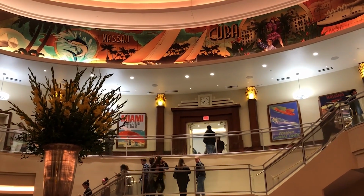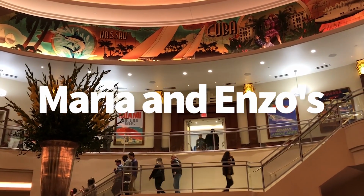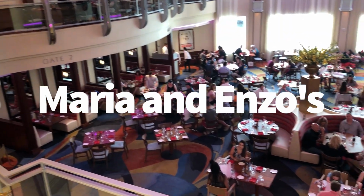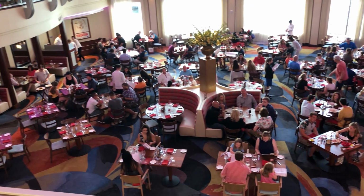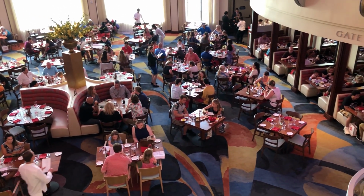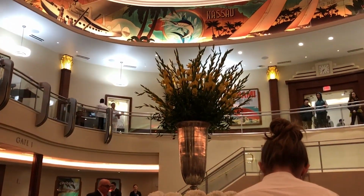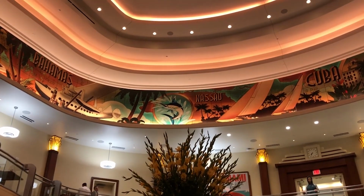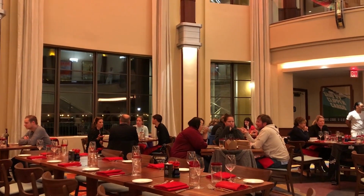All right, let's head on upstairs to Maria and Enzo's. This is a full-service Italian restaurant. The theme here is that they built an Italian restaurant in an old airline terminal, and it really does look like that. It's a big, huge room. It actually looks more like a train terminal to me, like a two-story train terminal, but they've got it as an airline terminal, and a lot of the decor elements will kind of indicate that golden era of air travel, like in the 1950s.